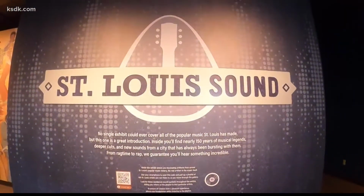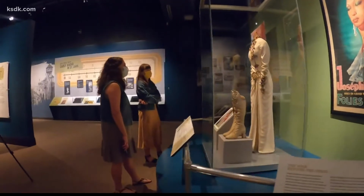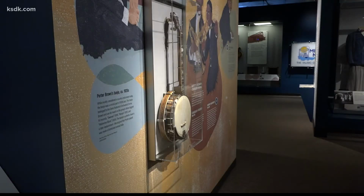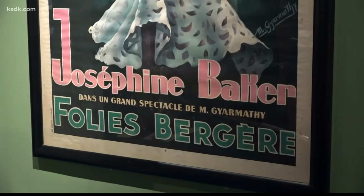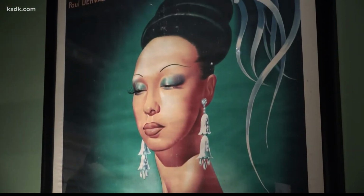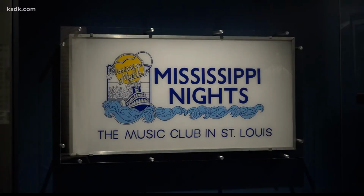St. Louis Sound brings you that. Music history is American history. When you walk through this space, you're not just going to be learning about these artists and their songs. You're going to be learning about the culture that they grew up in, the places that they came from. You'll learn incredible stories about race and ethnicity and food traditions and clothing, all these sorts of fascinating things that are a part of St. Louis's cultural heritage. It's our hope that people come away learning more about all of that, as well as hearing some really incredible music.